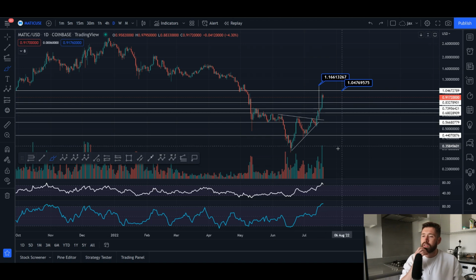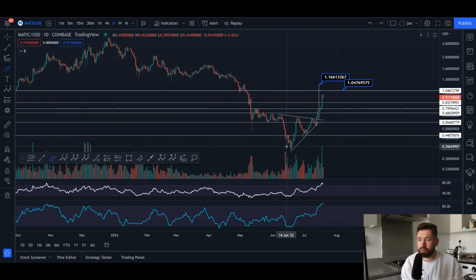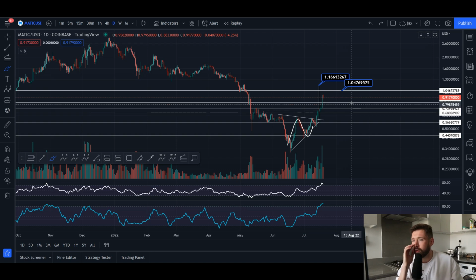Absolutely incredible volume. Signals a reversal in the trend. We broke these swing highs, which in my opinion signifies that the downtrend is over in the short term, and we started a higher high, higher low uptrend here on the daily time frame for our friend Matic.